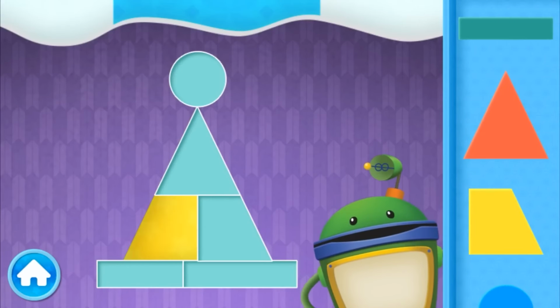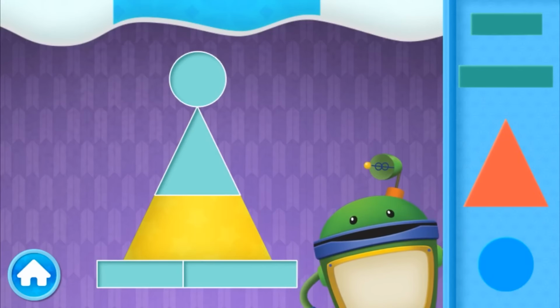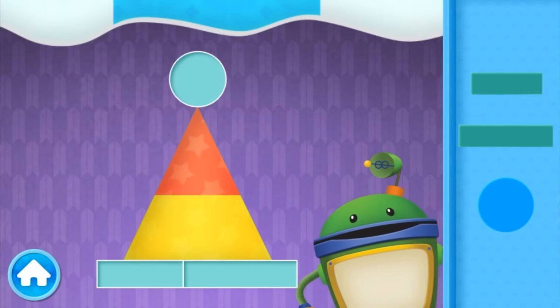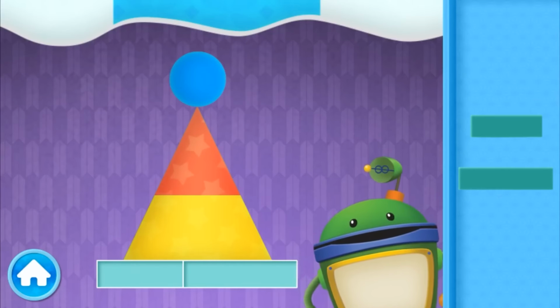A trapezoid. Super shapes. A trapezoid. Good thing we're a tiny team. We're just the right size. An isosceles triangle. An isosceles triangle has three sides and three angles, but two of the sides are the same length. A circle. Awesome shape finding.